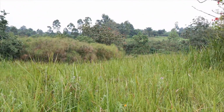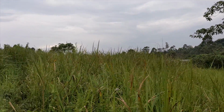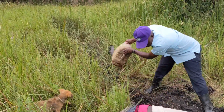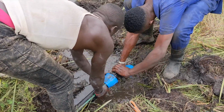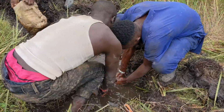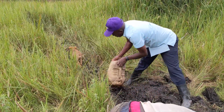I do love this place, look at it. Ponds are just over there. Very beautiful. Scooping out the water so we can see what we're doing. This is the second part of the pipe. Fox is quite keen.